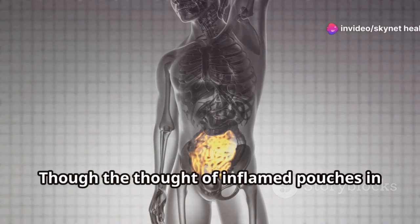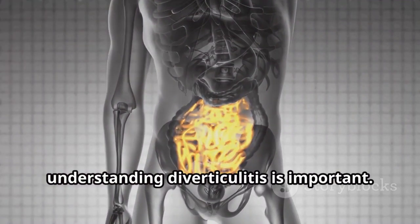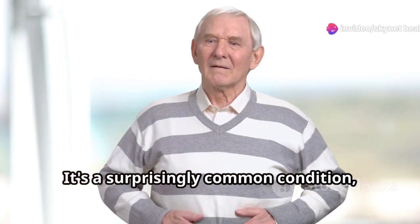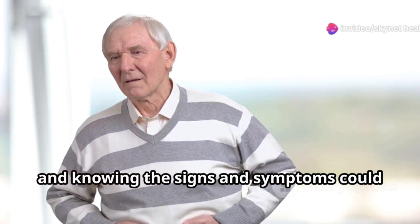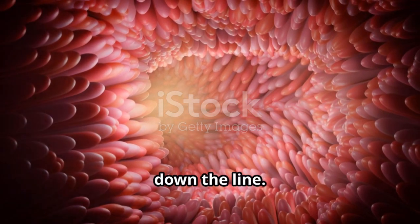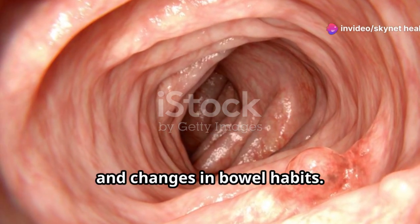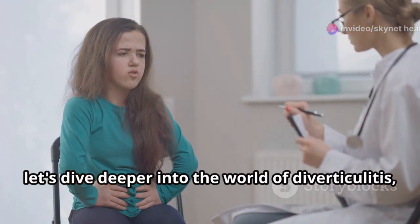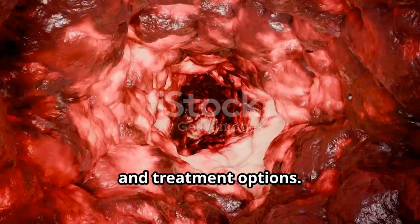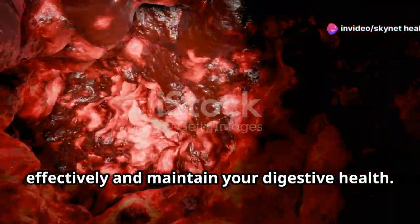Though the thought of inflamed pouches in your digestive system might not be the most pleasant, understanding diverticulitis is important. It can help you recognize the early signs and seek treatment promptly. It's a surprisingly common condition, and knowing the signs and symptoms could save you a lot of discomfort and potentially even more serious complications down the line. Symptoms can range from mild to severe, including abdominal pain, fever, and changes in bowel habits. So, let's dive deeper into the world of diverticulitis, exploring its causes, symptoms, diagnosis, and treatment options. By understanding this condition better, you can take steps to manage it effectively and maintain your digestive health.